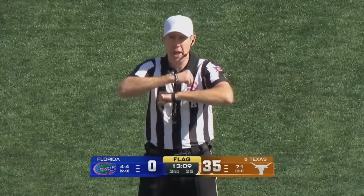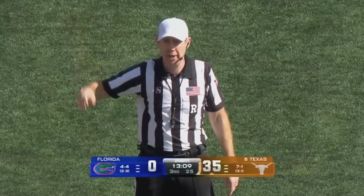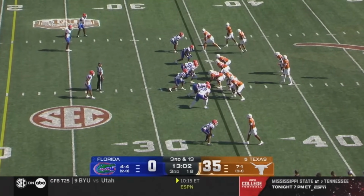That comes start on the offense, number 74. That's a 5-yard penalty, and it remains 3rd down. Oosby right now filling in for him. He's only a redshirt freshman playing right tackle.